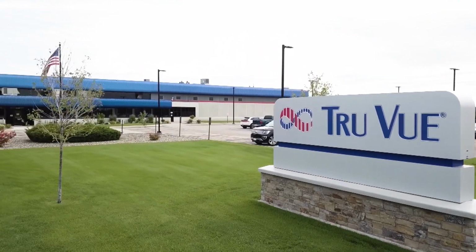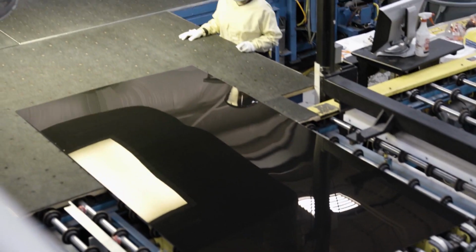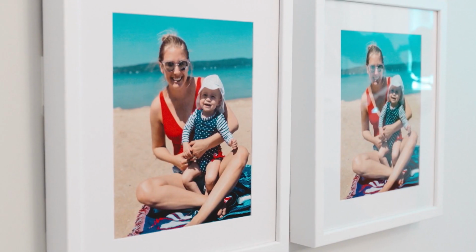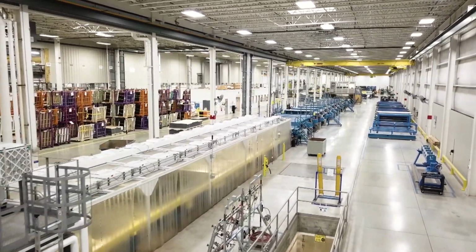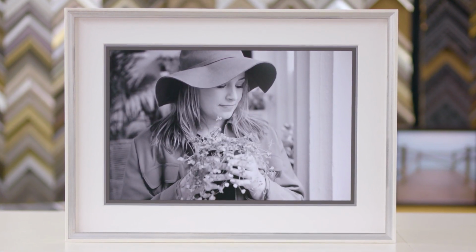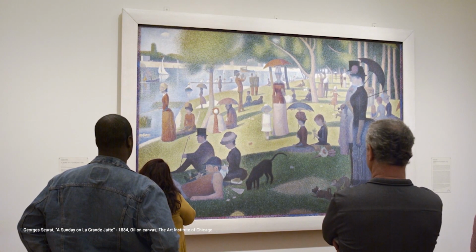Tru Vue is the leader and innovator in the protection, conservation, and visual appearance of all things framed and displayed. They've been making these products for more than 70 years. Tru Vue is a US-based manufacturing company, and we make glass and acrylic for many different applications. But our proudest applications are protecting and preserving consumers' memories, as well as protecting precious works of art in museums all around the world.